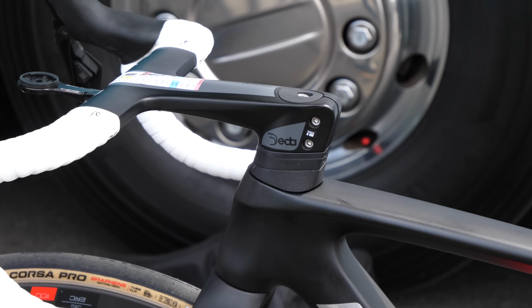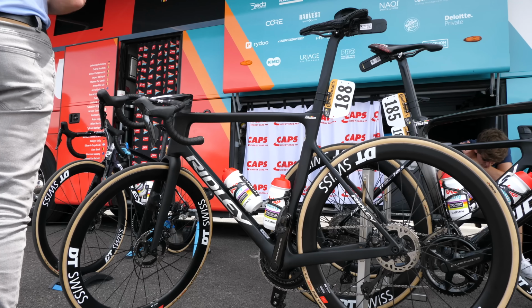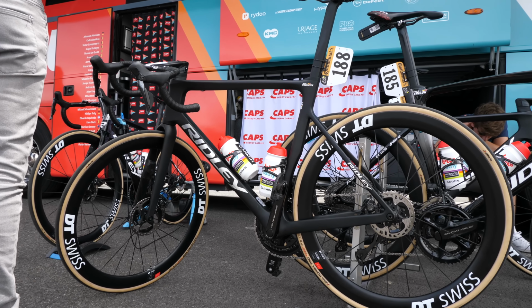And the team are using off-the-shelf bars and stem. So it definitely means that there isn't a dedicated proprietary bar and stem. Looks like you can chop and change a bit. So that's good news there.